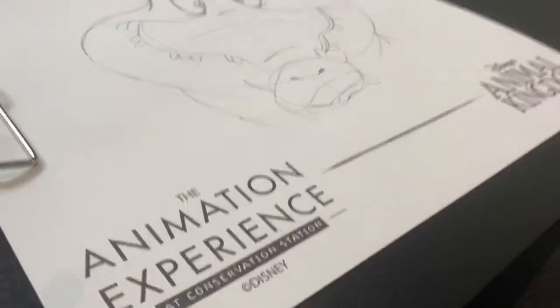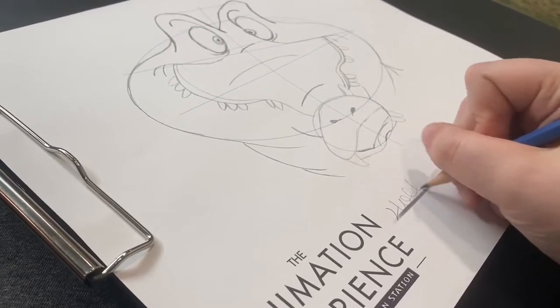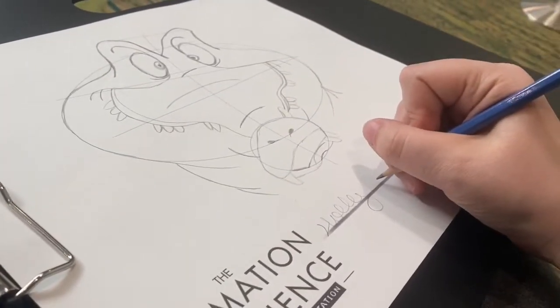Date it. Dating it is very important because you can go back and look at how much you have improved. And then I don't want this to be the last time that you draw.